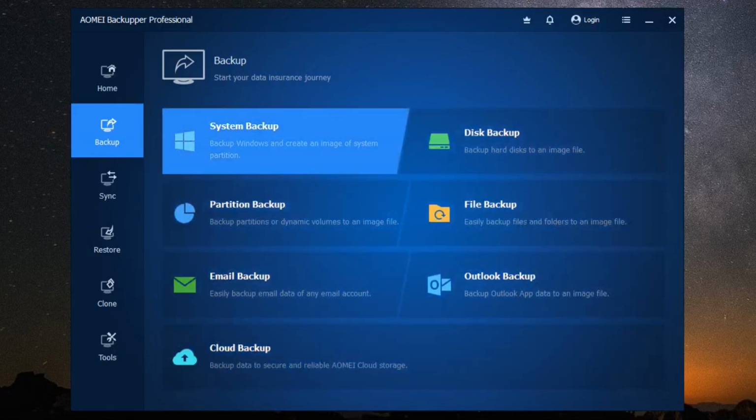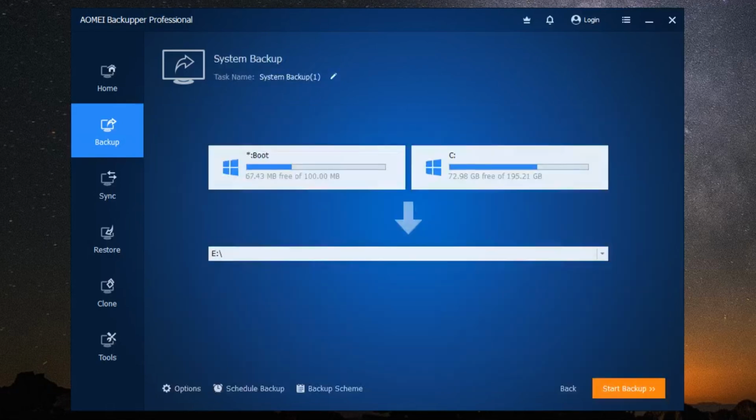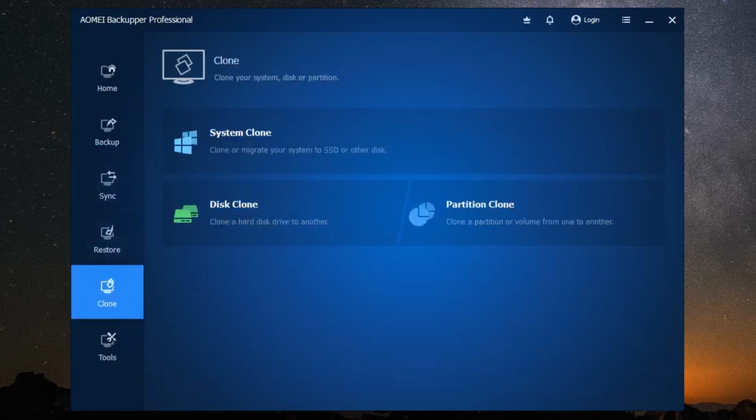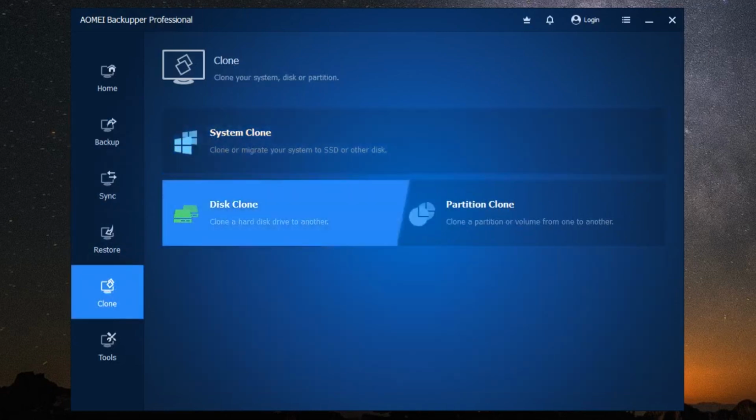Now, one of the standout features is its universal restore function. Imagine this. Your system crashes, but you can restore it to a completely different PC with different hardware. No more compatibility nightmares. And let's talk about cloning.